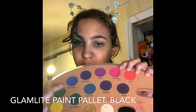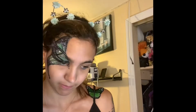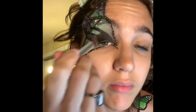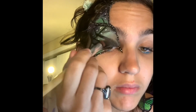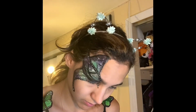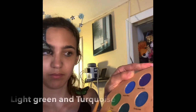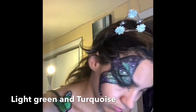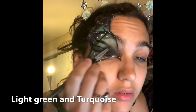I apologize. And then I went in with black, and I just made that shadow a little deeper on my eye, just to lay down the base for the glitter shades. And blended it out. And then went in with light green and turquoise, which are two glitter shades, and I put them on the base of my lid.